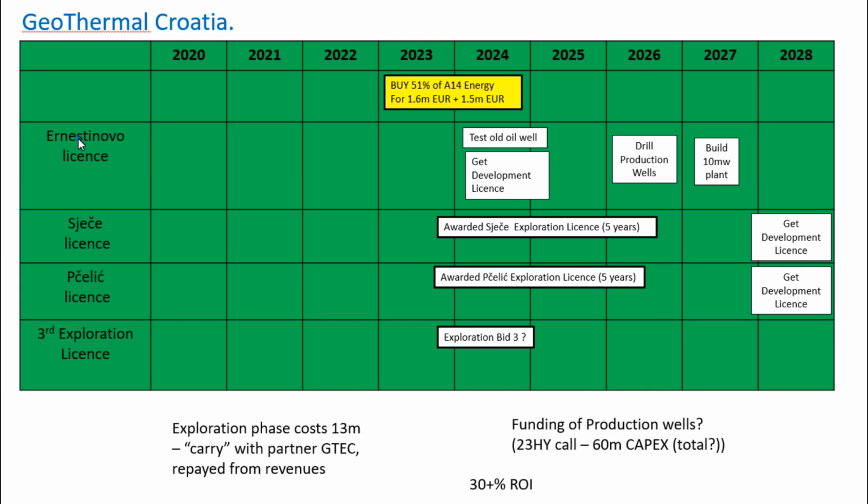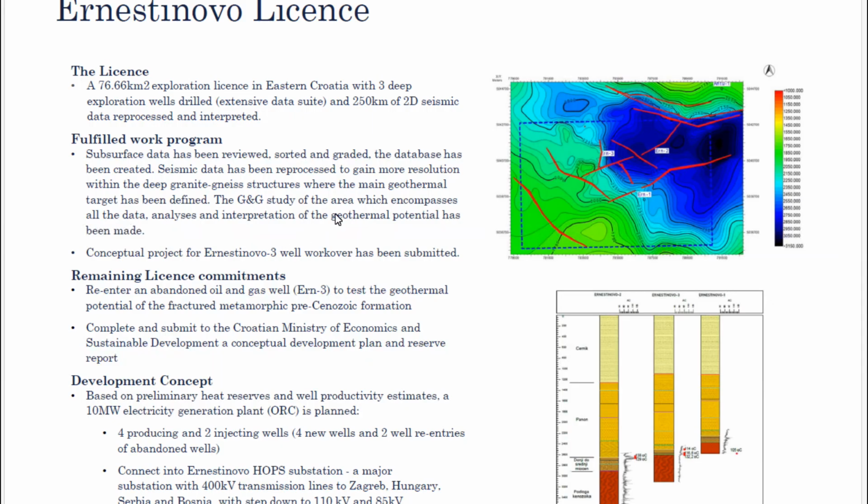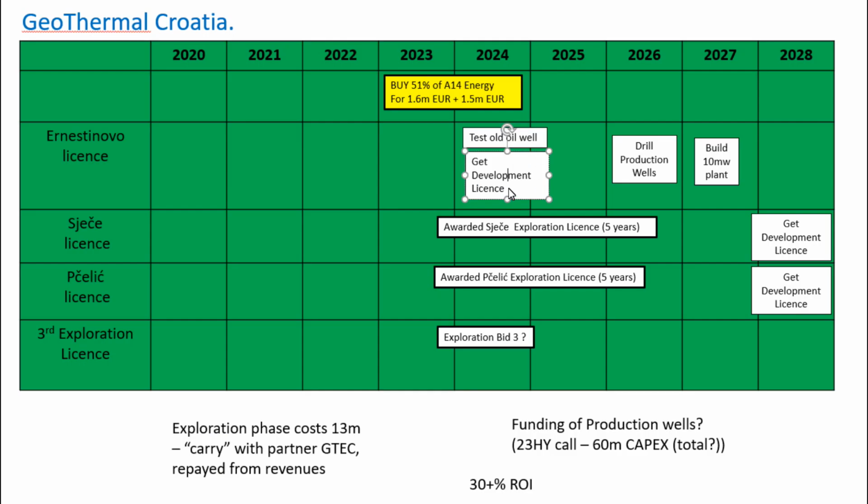There's already one license here, the Ernestinovo license, where they've got to do another test well. It's in an old oil well. Then they're going to be able to apply for a development license, which they're hoping to do next year. And then by 2026, they should be drilling the production wells, and in 2027 building the plant. Apparently, it will require about 60 million of capex, so they may need to raise some money to help with that.